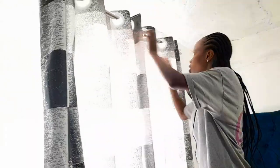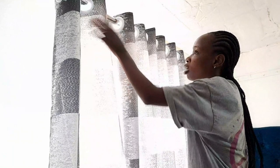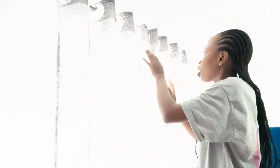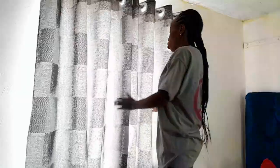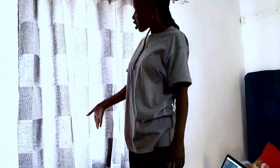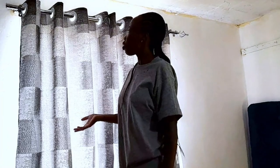So when we close our curtain, this is how it looks. Make sure the colors match. So this is how it looks when you close our curtain, guys. Look at this. I'm so proud of myself. So, guys, this is it. We have accomplished our series of transforming this room with our window.